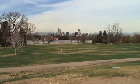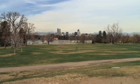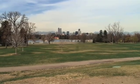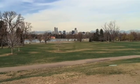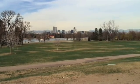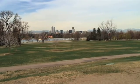So this view on a clear sunny day is drop dead fabulous. We've got a lot of little forest fires going on back there. That's why it's kind of smoky. But over here by the museum, looking west, awesome.